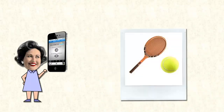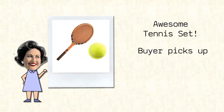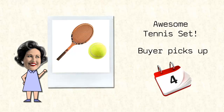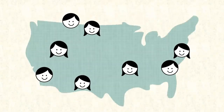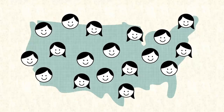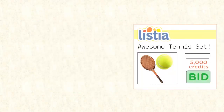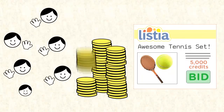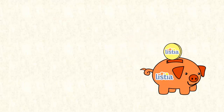You simply take a picture of your item, write a short description, decide whether you'll ship it or have a buyer come pick it up, pick a number of days to list it for, and bam, you're in business. Because hundreds of thousands of people across the country use Listia, your stuff will get a lot of eyes looking at it. Everyone who wants your item will bid on it with Listia credits, and those credits will go into your Listia piggy bank once your auction ends.